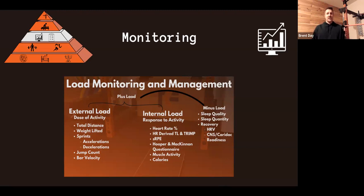So session RPE is just the monitoring of intensity. So what did you feel your intensity was for that workout? All right, so you went for a 20-kilometer cycle. When you get back, write down from 1 to 10 how hard you thought you worked. Right, so session RPE is a way to monitor that response to activity.